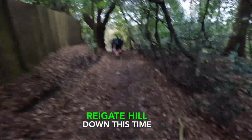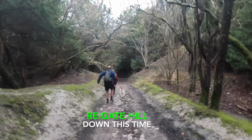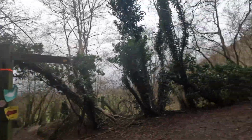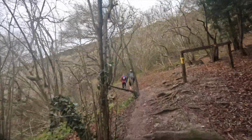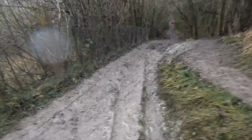Raggate Hill down. A lot easier than coming up yesterday. Near at the bottom. Off we go this way. This is where the tree stumps and mud is for the next couple of miles. Okay, it's a chalky mud. This is the slippy bit.